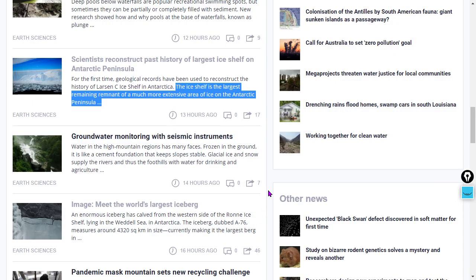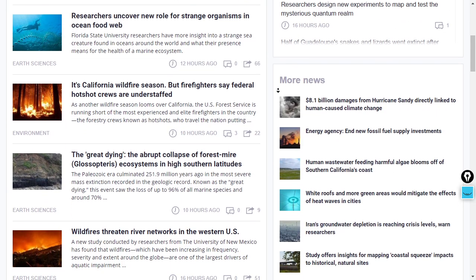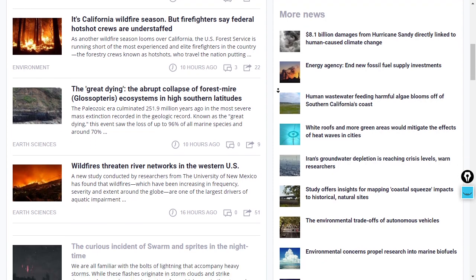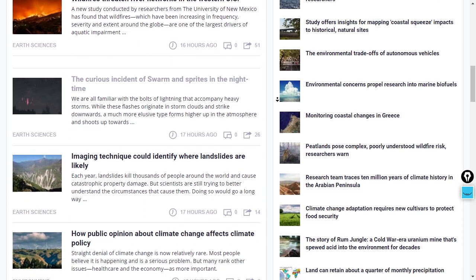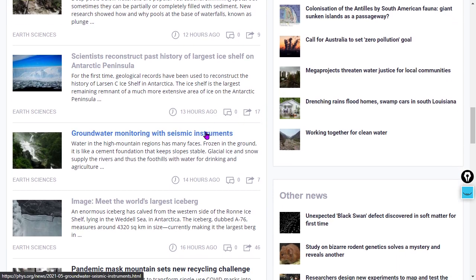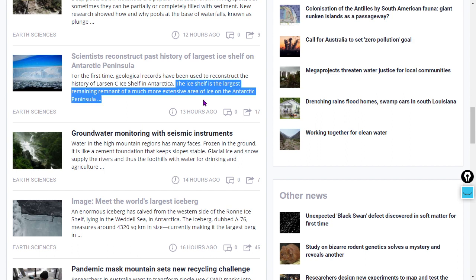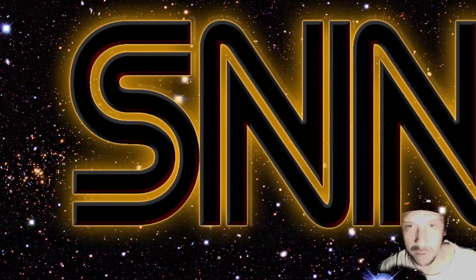Make it 5. And I just wanted to look once again at the alarmist propaganda here on phys.org's Earth section, as there's a lot of global warming propaganda in here. As the climate cult rears its ugly head, I just wanted to cite this little quote here. The Larsen Sea ice shelf is the largest remaining remnant of a much more extensive area of ice on the Antarctic Peninsula.